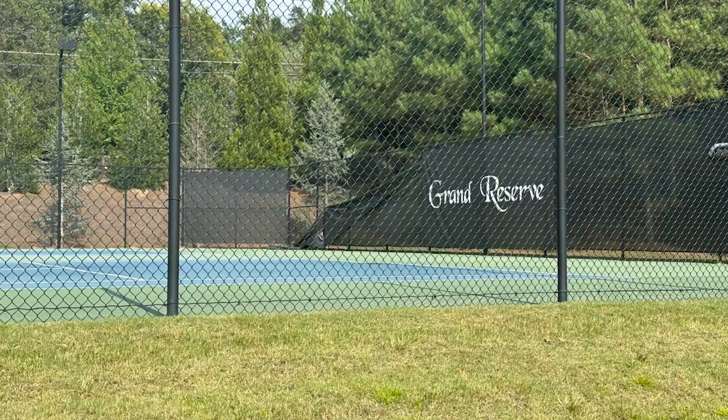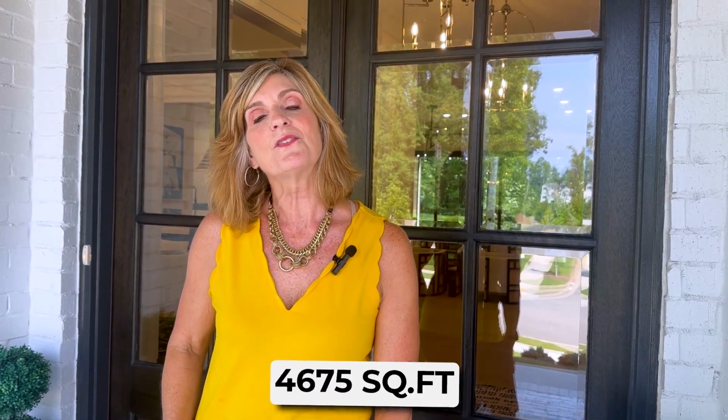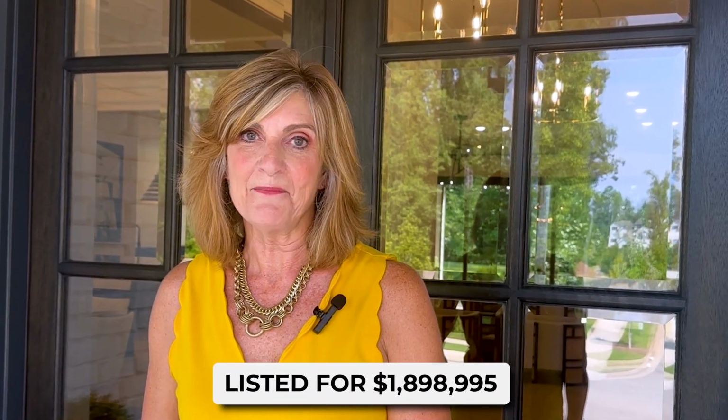What I love about this community is that these homes are built on 1 to 3 acre lots, so you have so much room. It's a swim tennis community, and this particular model that we're going to see is the Parkstone. It has 5 bedrooms, 5.5 baths. It's on a full basement, and it is just under 4,700 square feet. Now the model home is on the market right now, and it's listed for just under $1.9 million.